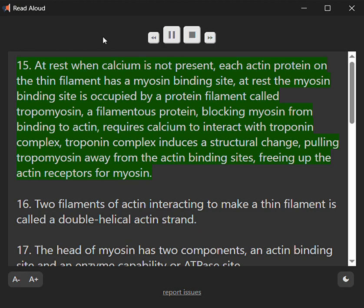15. At rest, when calcium is not present, each actin protein on the thin filament has a myosin binding site. At rest, the myosin binding site is occupied by a filamentous protein called tropomyosin, blocking myosin from binding to actin. Binding requires calcium to interact with the troponin complex. The troponin complex induces a structural change, pulling tropomyosin away from the actin binding sites, freeing up the actin receptors for myosin.